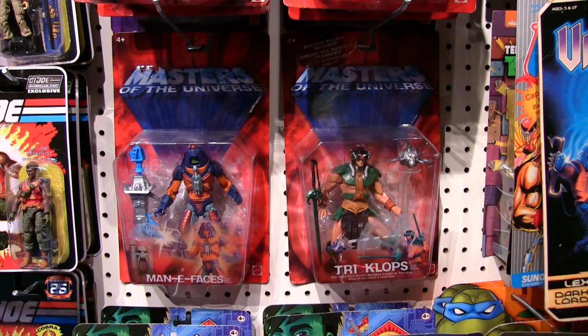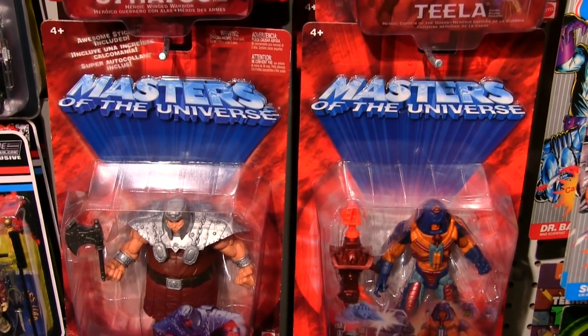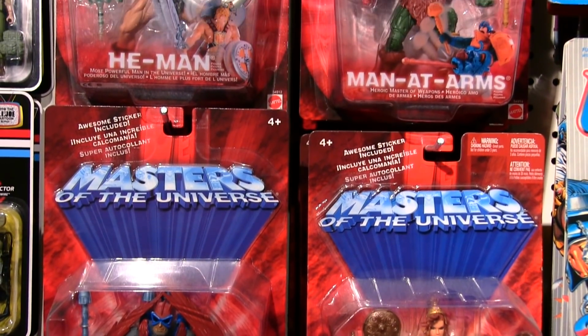Since many of these figures don't stand well on their own, but feature amazing sculpts by the Four Horsemen, and nice big bubbles and packaging that captures the original feel, it's one of the few lines that I think actually looks better on the card than opened up.